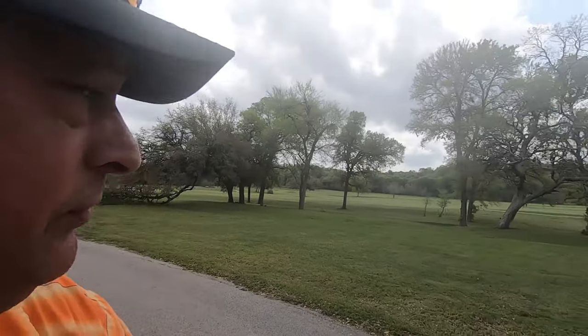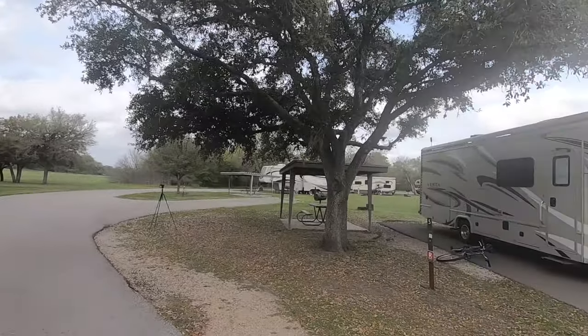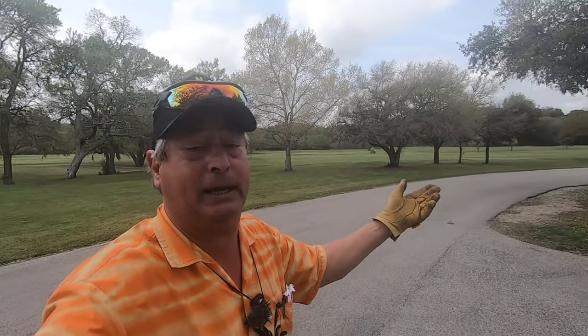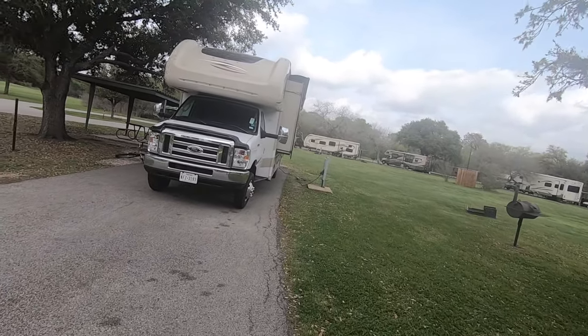Anyway, let's talk about the site. As you can see, I'm looking at the golf course. Site number 5. Now there are only 20 sites in Lockhart State Park. So it can be difficult to get a reservation, and it is spring break. So I wasn't picky, I just needed a site. So I'm here to pick up Little Red, and I thought while I'm down this way, I might as well do what I do. So site number 5, very level, asphalt pad.